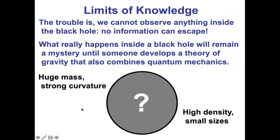Which is a problem, because we're only making inferences. When you start drawing conclusions about black holes, you're trying to make a conclusion based on the evidence you have. But the evidence that you have is not of the black hole itself, it's just from right around the black hole. What's going on inside the black hole? What's going on inside the event horizon? We don't know. We can't get any information via light from inside there.